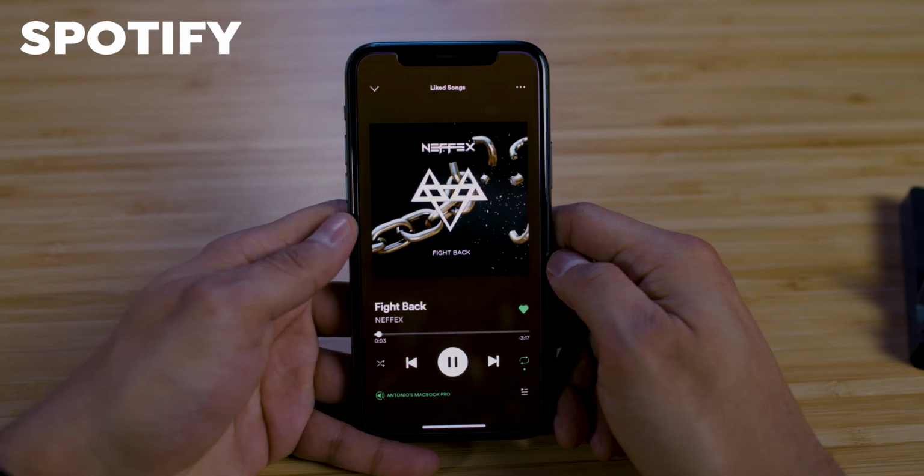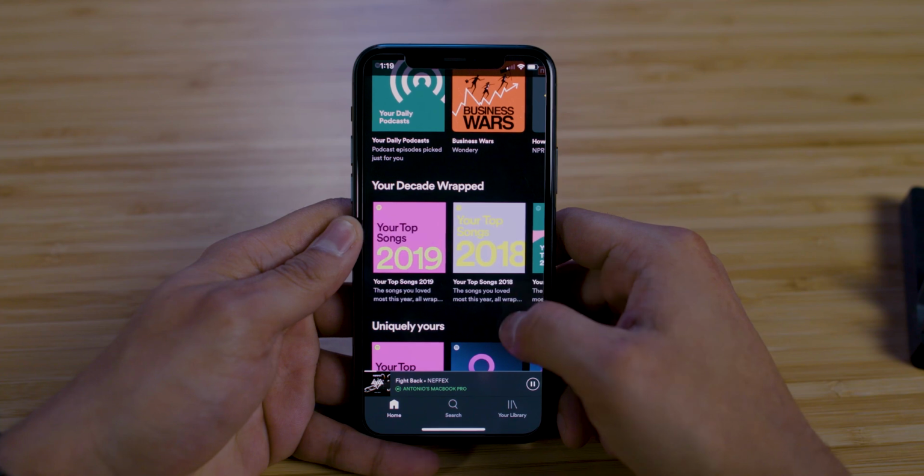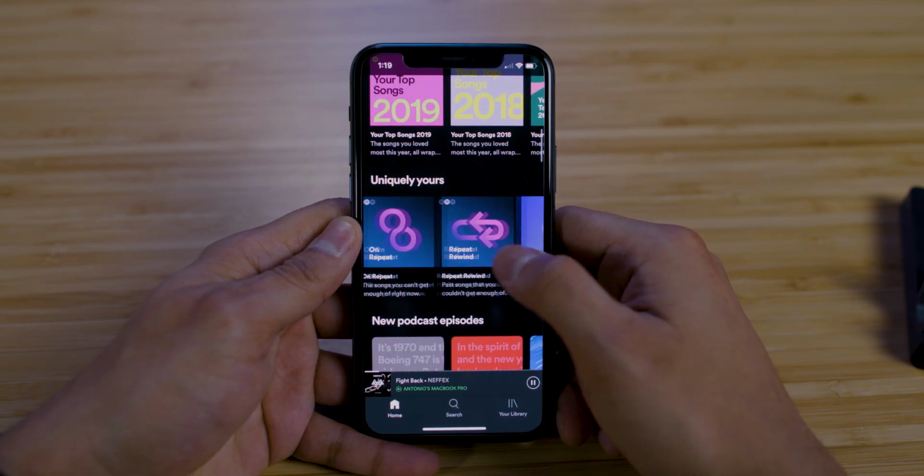Spotify, you guys already know what this is. It's a music streaming service. I use it all the time, literally every day of my life, and I've been using them since 2016, so there's that.